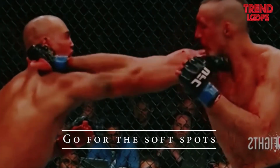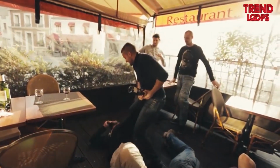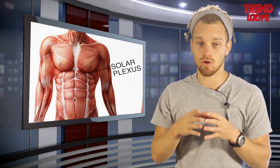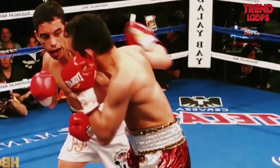2. Go for the soft spots. In a street fight, there are no rules. This means that you can fight dirty as long as you're defending yourself. Also, attacking your opponent's soft spots will give you a better chance of escaping safely. Soft spot areas include the face, throat, temples, kidneys, and solar plexus. Attacking any of these areas may help you disable your opponent while you get away.